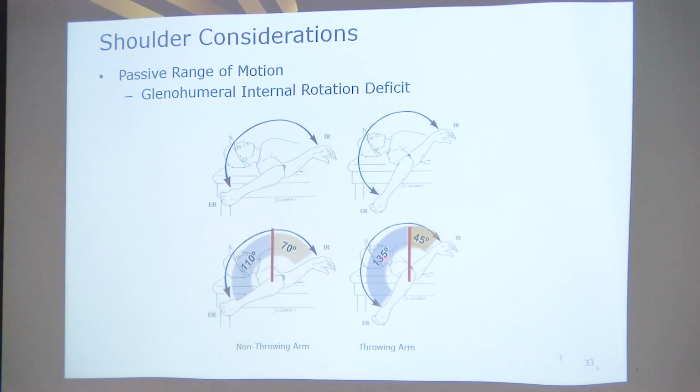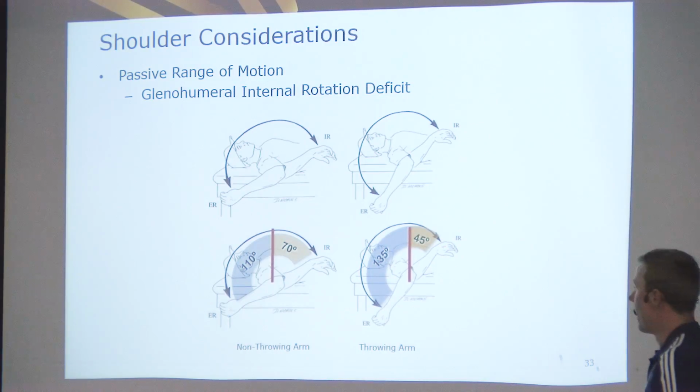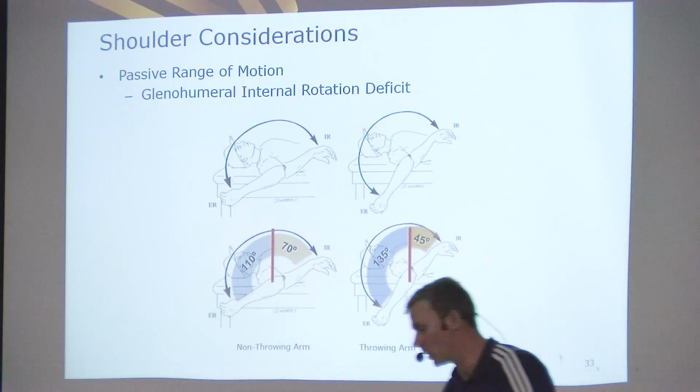So again, understanding that the shift is normal. Losing internal rotation compared to your non-throwing arm is the normal thing. But when you lose internal rotation compared to previous measures of yourself on your throwing arm, that's when it starts to become a problem. And again, I'll talk a bit more about this stuff tomorrow in our practical demonstration around how we screen for these things to ensure that we're not losing range of motion.